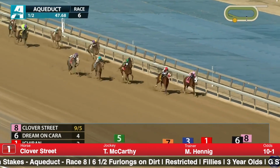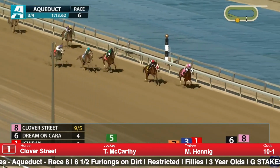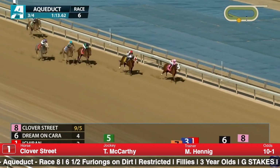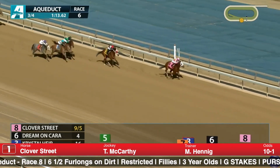It looks like she's really picked up her game this year at 3, although both races have come with Lasix, and she'll be running Lasix off on Sunday. Yeah, I do think she's improved as a 3-year-old. This is a good performance here.